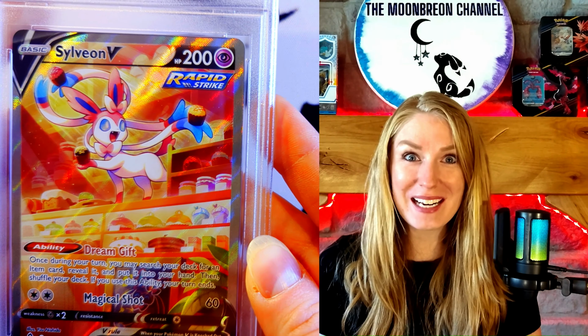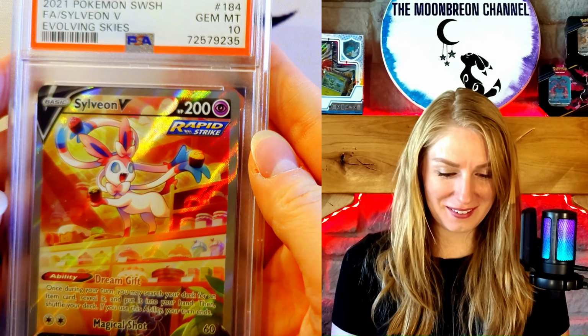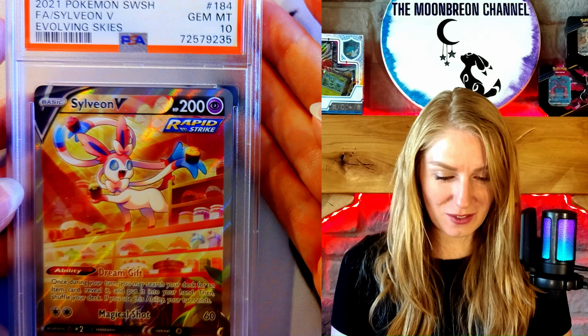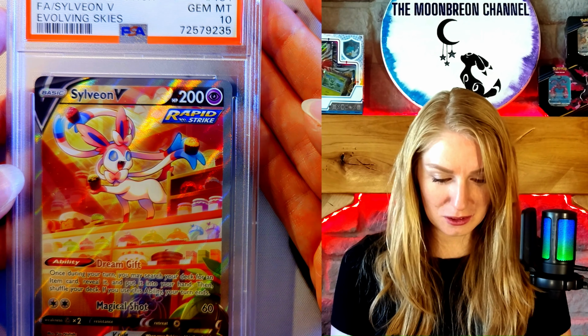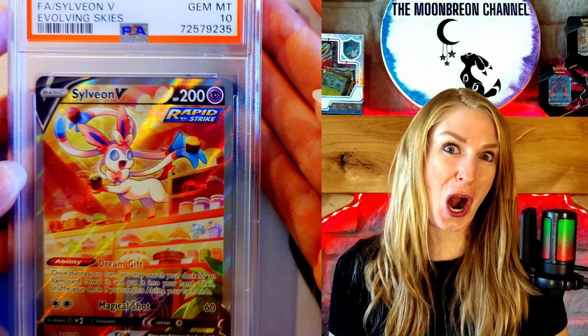Honestly, I wasn't expecting that. But look at her, she's so pretty. I got a gem mint 10. Oh, wow. She's holding a cupcake, y'all. Like, special delivery, Sylveon cupcake. Oh my goodness. Yay, gem mint 10 for my favorite Sylveon alternate artwork. Okay, so that's a win for me.